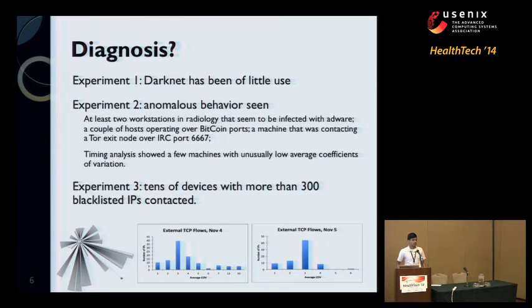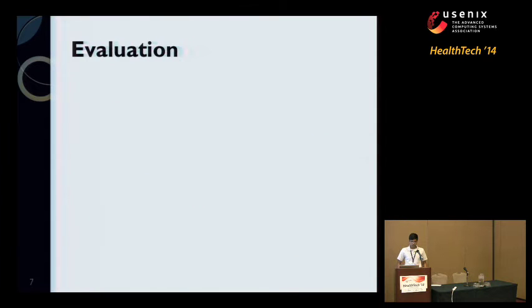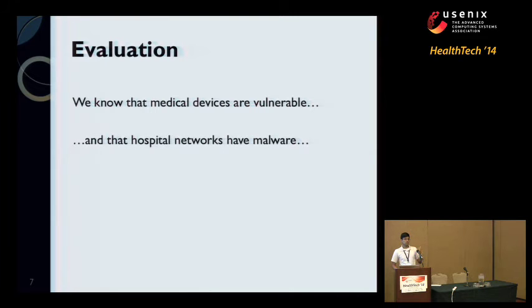So a deeper look into these machines is currently taking place. But unfortunately, we have yet to find a smoking gun. We've yet to find a machine where we can say, aha, you're clearly infected with malware. Right? So when it comes to our evaluation, we know that devices are vulnerable, again, because of what the FDA said, of these popular media reports and academic literature.